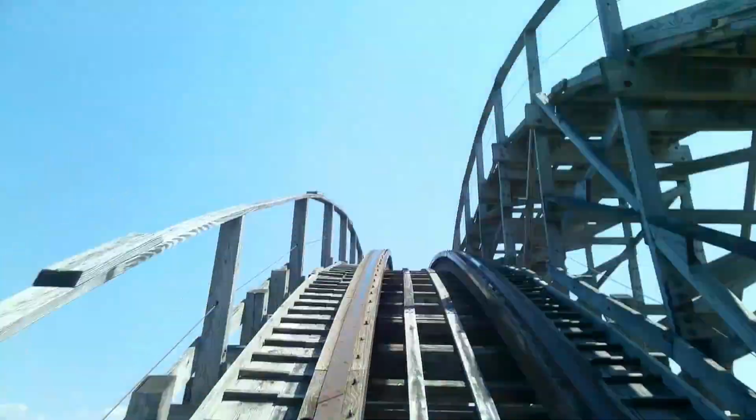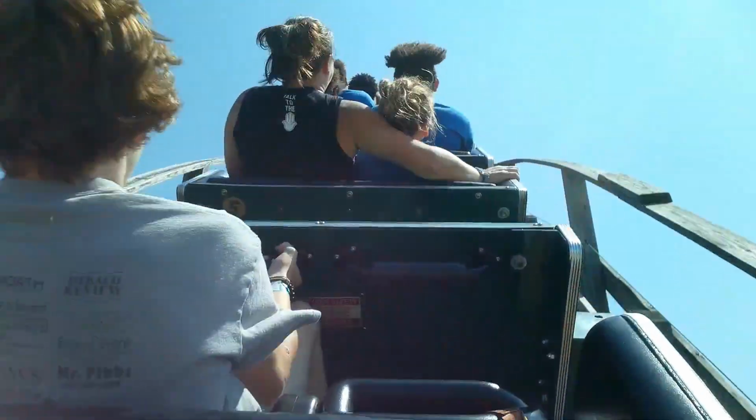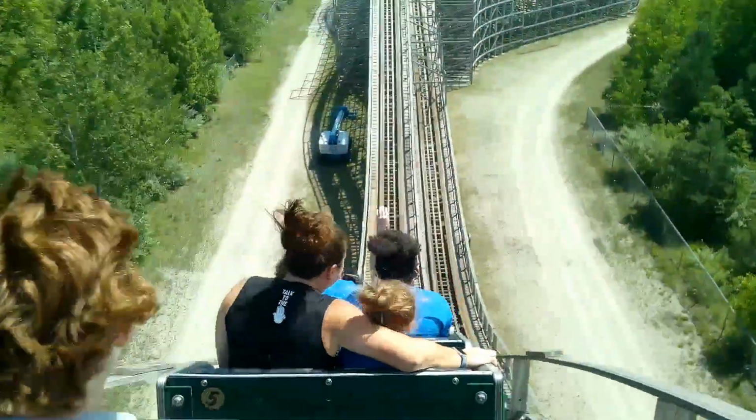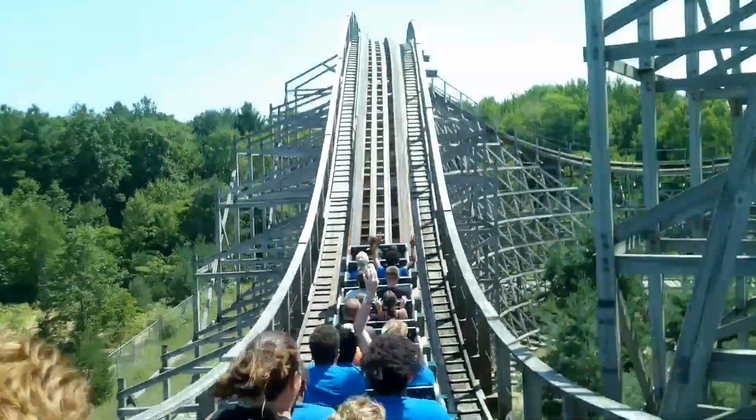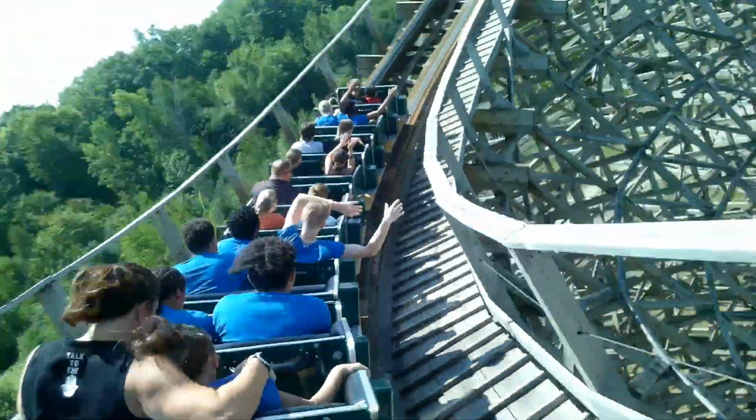The back car especially is so rough that it's hard to enjoy the experience. I usually don't have a problem with rough wooden coasters, but this one being so massive, the valleys really took away from the experience. But the airtime in the front row still makes this coaster worth riding. This is a rare and phenomenal credit.